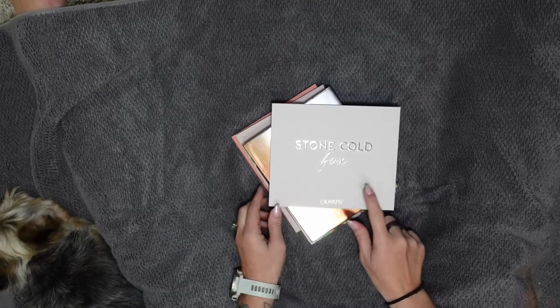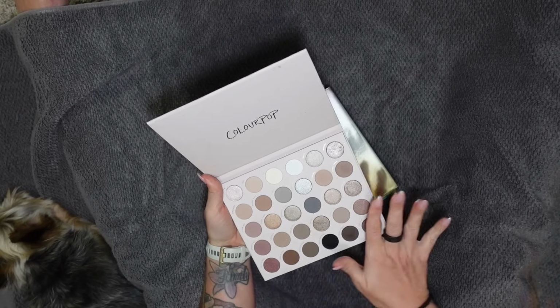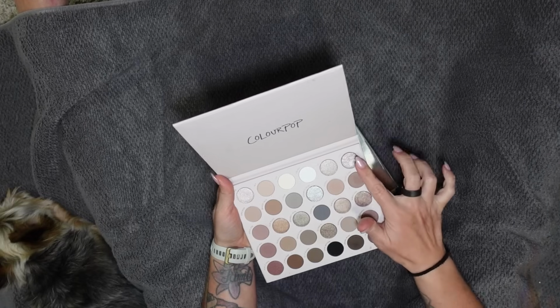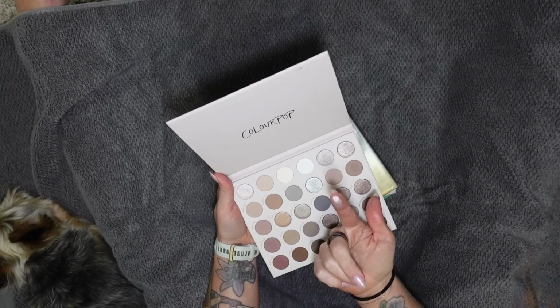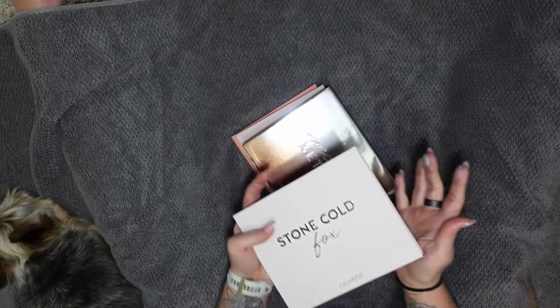Stone Cold Fox. If you want a cool tone palette, this baby right here is all the cool tones. I love this. You've got the grayish shades, you've got the tans, the blacks, all of it. And then even the cool tone pinky shades when it comes to the shimmers. Ooh, I like this one. This one is Mystery. That's a gorgeous everyday shade. Beautiful. Keep that one.